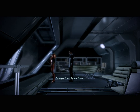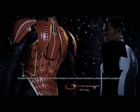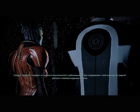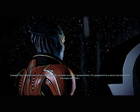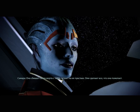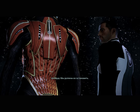Tell me about her. She is an Ardat Yakshi. It is a term from a dead Asari dialect. It means demon of the night winds, but that is mythology. She is simply a very dangerous woman who kills without mercy. So is an Ardat Yakshi a special kind of murderer? Morinth suffers a rare genetic disorder. When she mates with you, there is no gentle melding of nervous systems. She overpowers yours, burns it out, hemorrhages your brain. You end up a mindless shell, and soon after, you are dead. This is definitely worthy of your full attention. She confuses her victims, twists their feelings. They will do anything for her favor. We need to stop her.